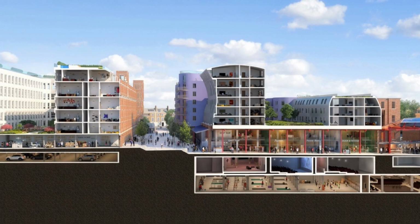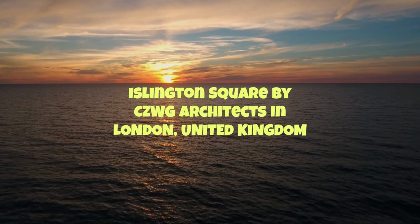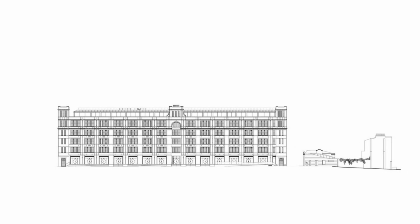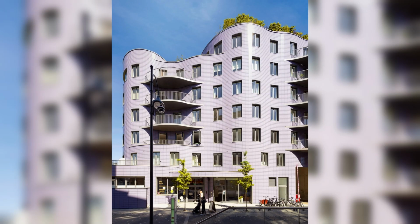CZWG was commissioned by Sager to develop a master plan in 2003, securing planning and listed building consent in 2005, amended in 2013 under Section 73.